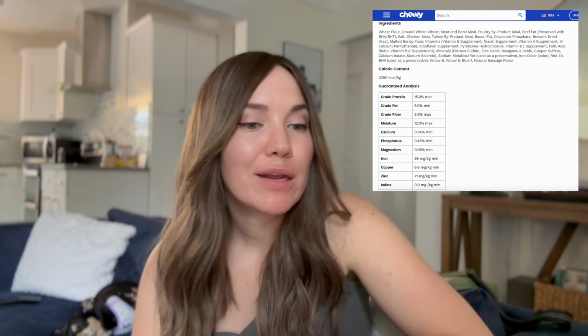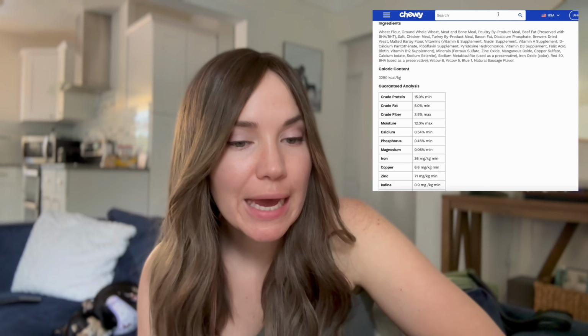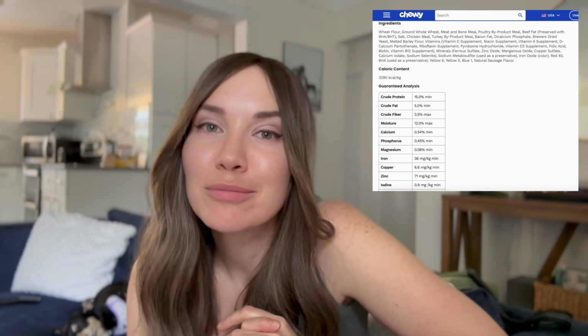We've got some added vitamins and minerals, sodium metabisulfite, used as a preservative, added color, and some more BHA sprinkled on top. Sodium metabisulfite is another artificial preservative that can potentially increase GI irritation and may increase oxidative stress in the body. And this is a treat that so many people feed every single day. I even see this one in vet clinics a lot of the times.